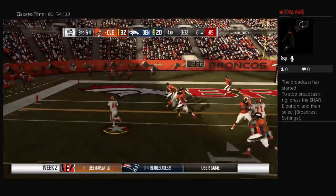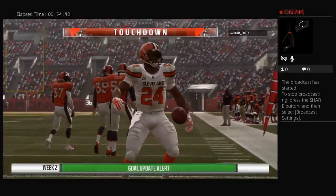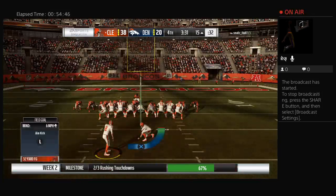Over. A toss play to Chubb. And he is into the end zone. Touchdown, Cleveland. Nick Chubb, a 6-yard touchdown run. And the Browns add 6 to their lead.